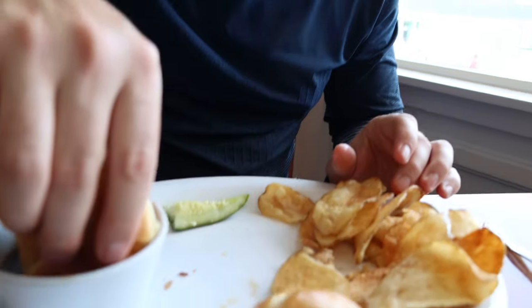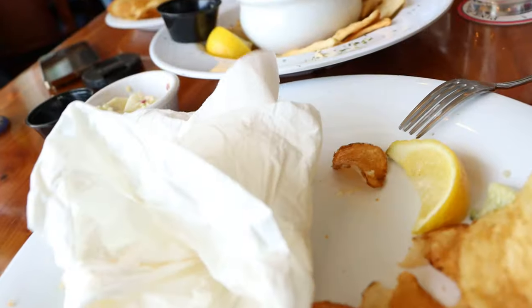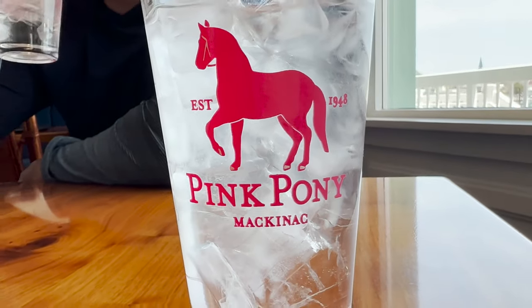Big dip. Let it soak. One, two. You're a pro. When it's dripping, that means there's flavor. With that view, it's a pretty enjoyable sandwich right now. Well, I thoroughly enjoyed that massive whitefish sandwich here at the Pink Pony. It's a good way to start our trip here on Mackinac Island, and it's going to keep me fueled for the rest of the day.